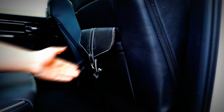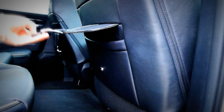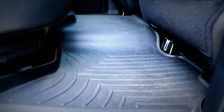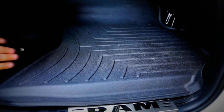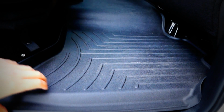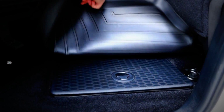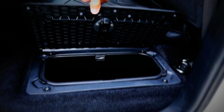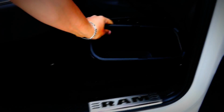In the rear, you also have rear compartment storage space. Underneath these belts, you can fit maps, little items in there, and it's a magnetic clip, so it locks in instantly. Also in the rear, this truck's been fitted with the WeatherTech mats, so you can see it's digitized to fit the actual frame of the truck, the interior body. But if you flip this mat over, the truck also comes with coolers on either end of the rear, and they can be taken out to add ice and placed back in.